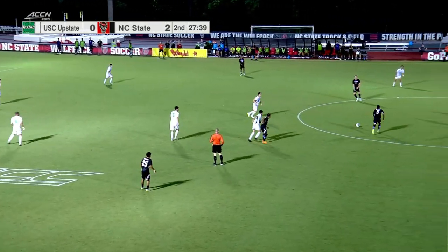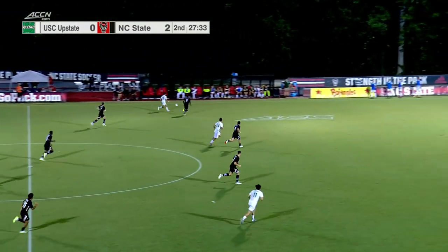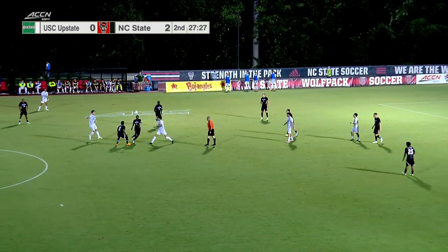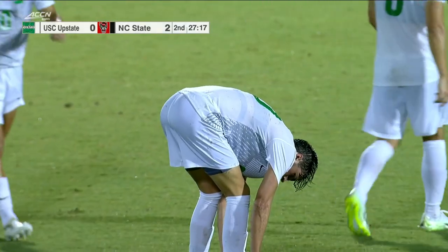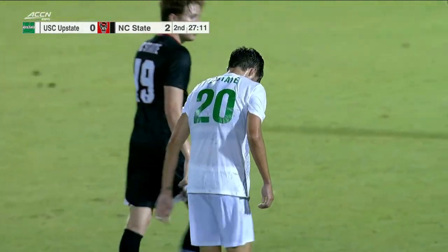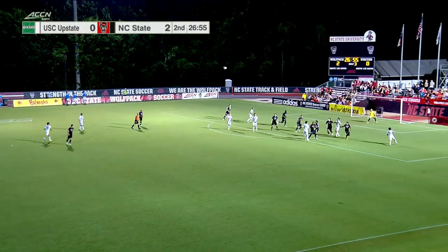Having himself a great night, a goal and an assist. Now, baby, the Spartans able to create something from a set piece. They've been relatively quiet in this second half after a well-played first half. Coach Alkett really pleased with the performance in match one, especially as the match went on. He said, I thought the boys played fantastic for being the first game of the season.